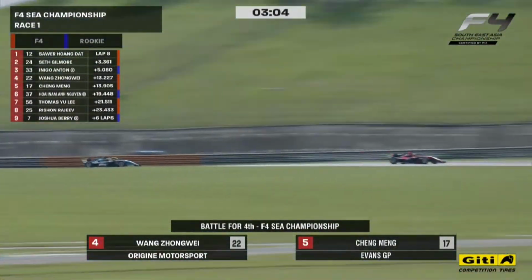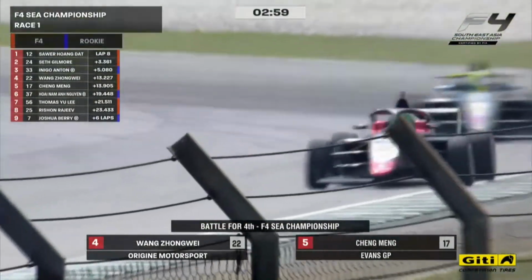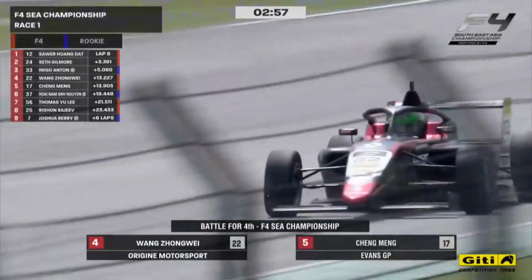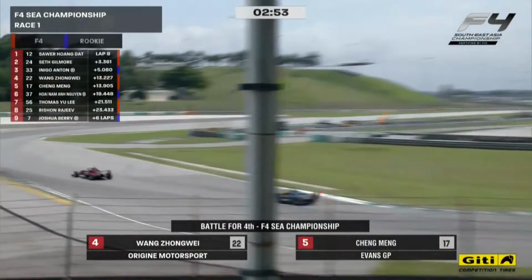So he has to be very careful about how he goes about this now, because it could be a very tricky scenario for him to manage. So he's got to be very careful how he deals with the situation.